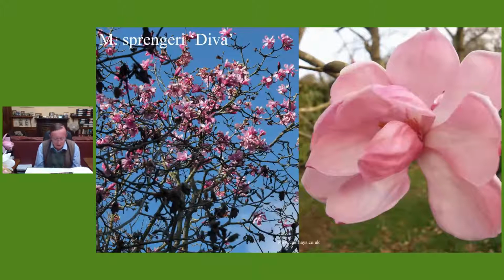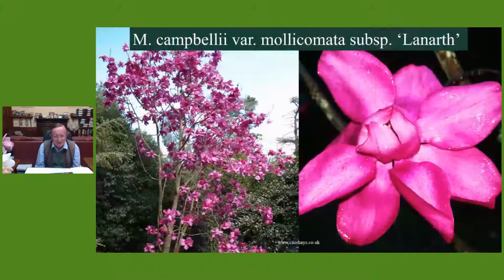And then we come on to possibly the most exotically colored species, and one where there is considerable doubt as to whether or not it's a species in its own right, and that is Magnolia campbellii var. mollicomata, subspecies Lanarth. Now, this was found in China in the 1930s. It's a very small bush, although that photograph doesn't show it terribly well, and it has a color. It depends how you try to put colors into words, but it's a very dark reddish purple, and it's a fantastic color, a color that's been used in magnolia crossbreeding. But in China, it came from an area some 3,000 miles from any other magnolia species.